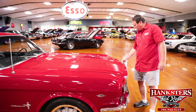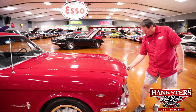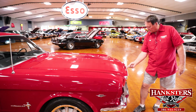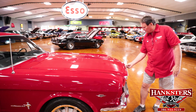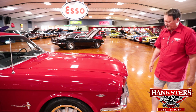Trim across the very front here, it looks like Mom might have gotten too close to the mower pulling it into the garage. There's a little tiny nerf, a couple of very small dents. You really can't see them, they're that small, but it's this piece of trim right on the very nose of the hood that could possibly be replaced. We probably will replace it.